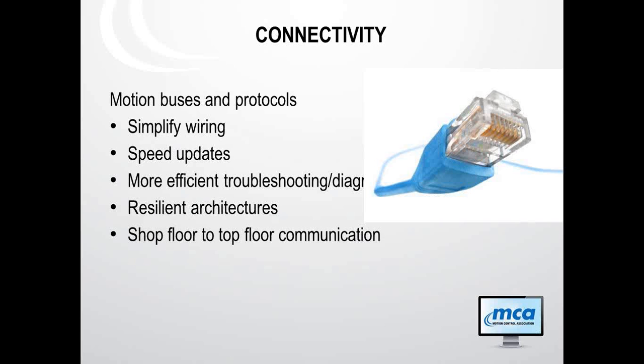you've got various concentric motion buses, you've got EtherCAT, Ethernet IP, you've got Profinet, Profibus, Modbus, CANopen. I mean, you can go on, but basically the various flavors act to simplify wiring. They make it easier to update your system. They make troubleshooting and diagnostics much more efficient. It makes it easy to link into the system. You don't have to climb under a machine or a part to get directly to your component. You can also just plug in anywhere on the network.